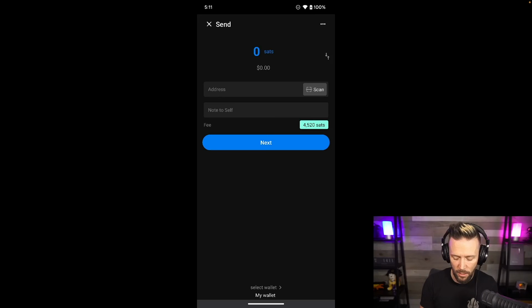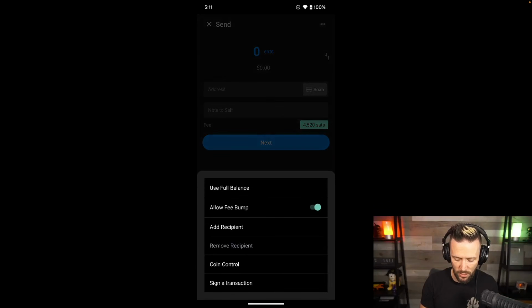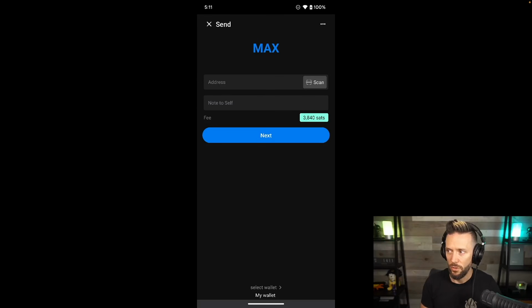And you can put in any amount that you want there as long as you have enough within your wallet. Alternatively, if you want to send your full balance, if you go to the top right, the three little dots there, you're going to get an option that says use full balance. And I'm going to hit that right now. And it says, are you sure? I'm going to hit OK. So then it just shows as max. I'm sending the max amount.